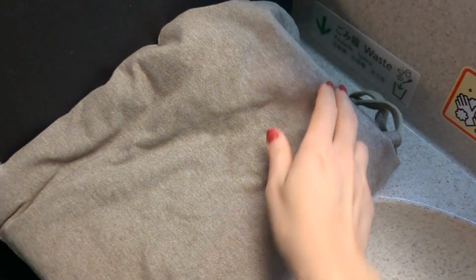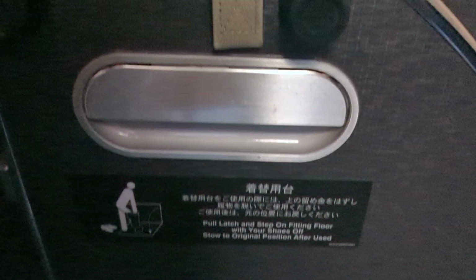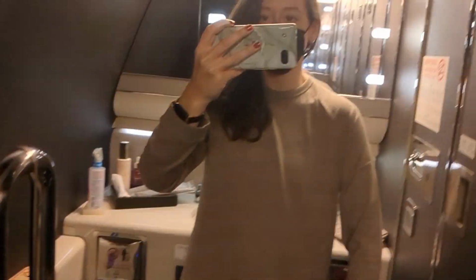After that exhausting lunch, I was given a pair of pajamas to change into while the flight attendants made my seat into a bed. I appreciated the step in the bathroom so as not to touch my socks to the actual bathroom floor. I was given a medium pajama set, and while the pants fit a bit tighter, the top itself ran pretty large.